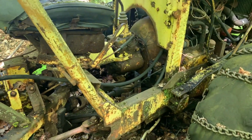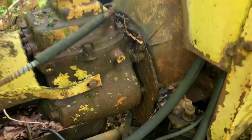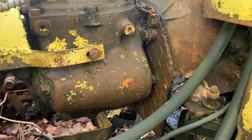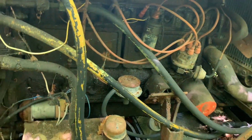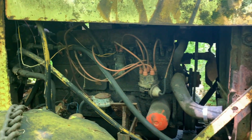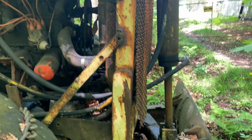Now I'd have no idea what that engine and transmission are out of. I'm guessing this engine and transmission didn't go together at one point, but they made her fit. Pretty cool. I don't know if anybody'd recognize that engine. It's a 6-cylinder. Huh.